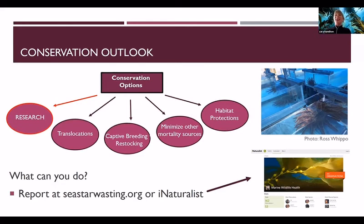So potentially doing outreach with fishers to talk about the fact that this is an endangered species that may have important effects on the ecosystem, and to talk with them about safe ways to release any sunflower stars that they find as bycatch. That could remove some extra mortality, some extra pressures from these fragile remnant populations.